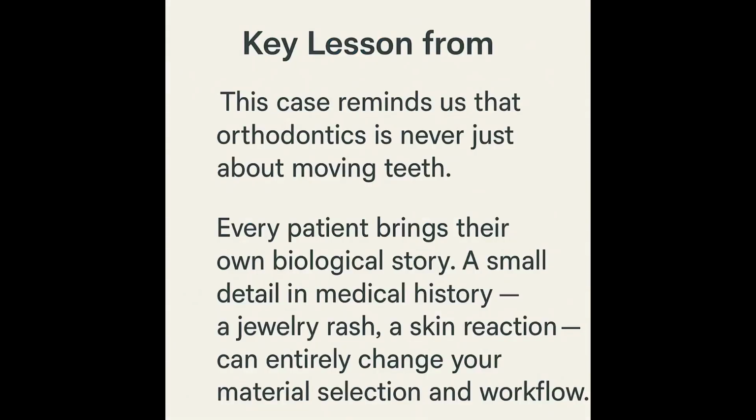Key lesson from this case reminds us that orthodontics is never just about moving teeth. Every patient brings their own biological story. A small detail in medical history, a jewelry rash, a skin reaction, can entirely change your material selection and workflow.